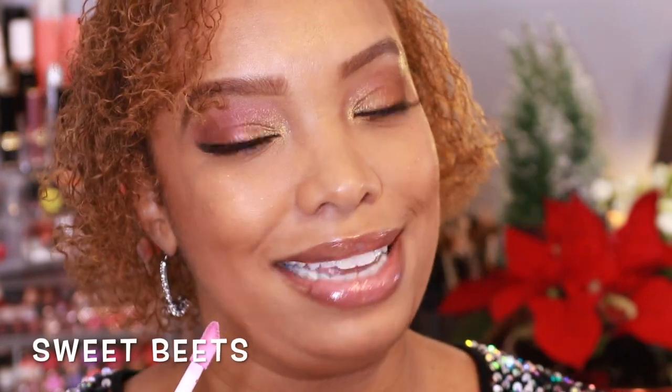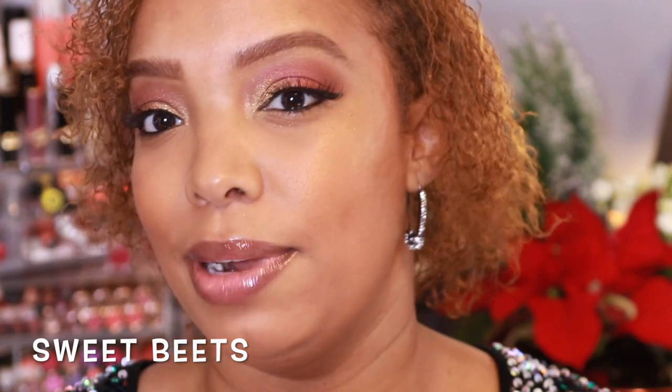All right, Sweet Beets. I think this shade looks really pretty. It's definitely lighter. You have that glass, that really shiny look to your lips. But I think the color payoff depends on how pigmented your lips are. Mine are kind of dark, and I also have some moles in my lips. But I do like how this feels and how it looks. And I think with a lip liner, it will be bomb.